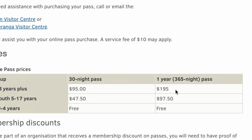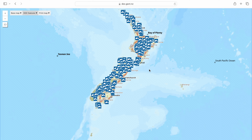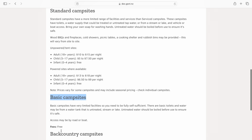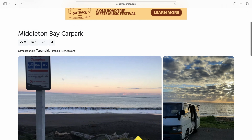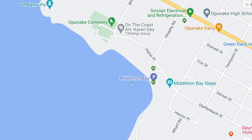To begin with, we got a cheap one-year pass for the Department of Conservation sites. These sites range from a patch of grass on the side of the road to fully managed camps with showers and other facilities. The downside of this pass, though, is that there are surprisingly few DOC sites on the North Island. We had to resort to looking for free spots for our non-self-contained van on the app Campermate, which do exist but are very limited.